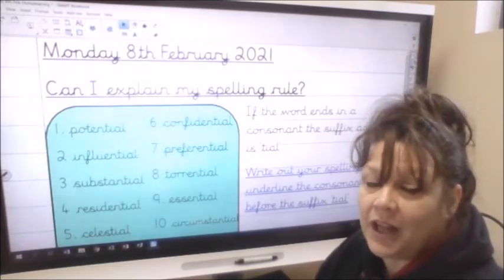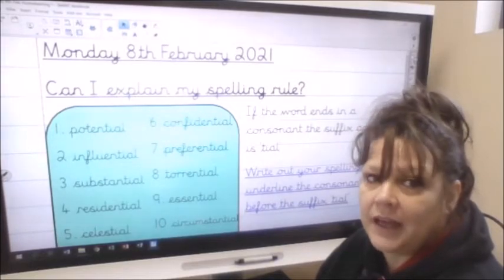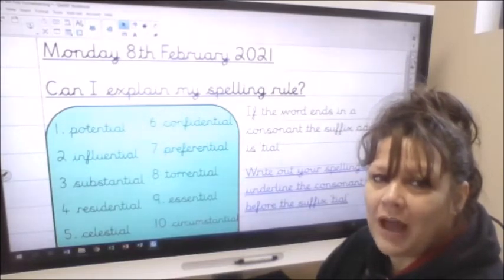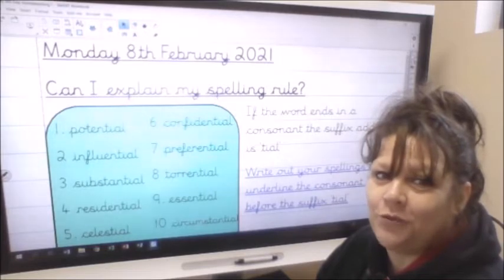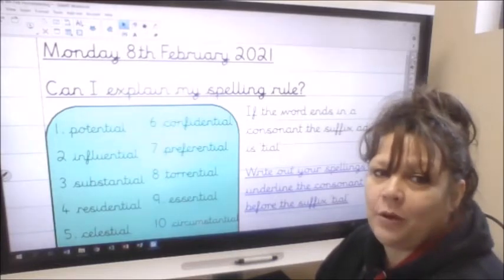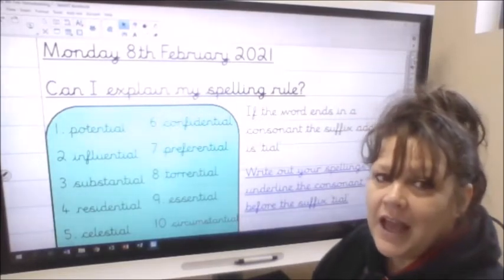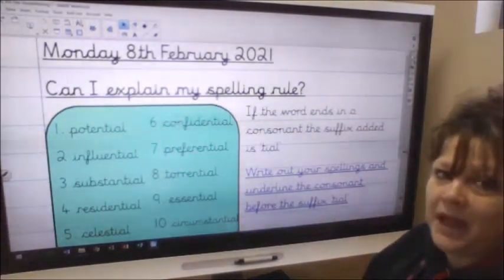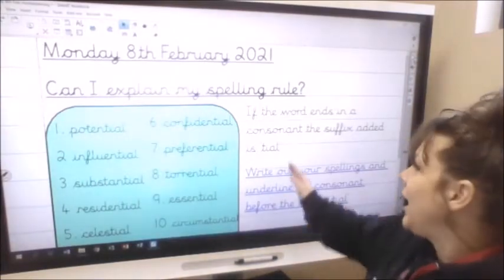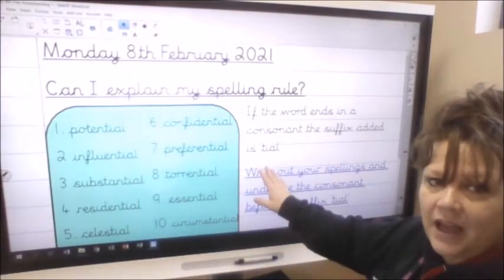So I did say last week when we were looking at shull that there was more than one way of spelling the suffix ending, and it depended on what preceded the suffix ending as to which version of the spelling you used. Last week we found out that CIAL was used for shull if there was a vowel, A-E-I-O-U, in front of the suffix ending. And today our rule tells us that if the word ends in a consonant, so any letter that isn't A-E-I-O-U, the suffix added is T-I-A-L, shull but spelt T-I-A-L.